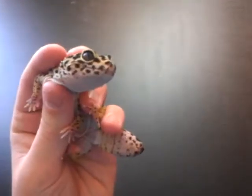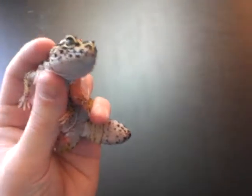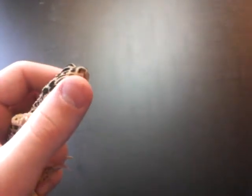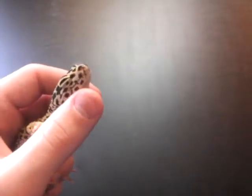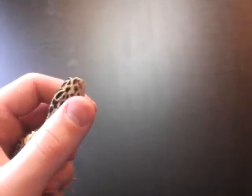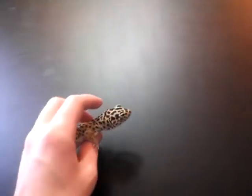I'm using my own hand, but you're going to firmly hold the gecko like this, not applying any pressure, just making sure that they're not going to try to jump out of your hand. And all we're going to do is just take our finger and slightly rub it against the gecko's jaw. Now, I'm not going to do this for too long because I doubt she'll actually participate, because I'm not doing it very accurately, but you're just going to take your finger and start rubbing their jawline.